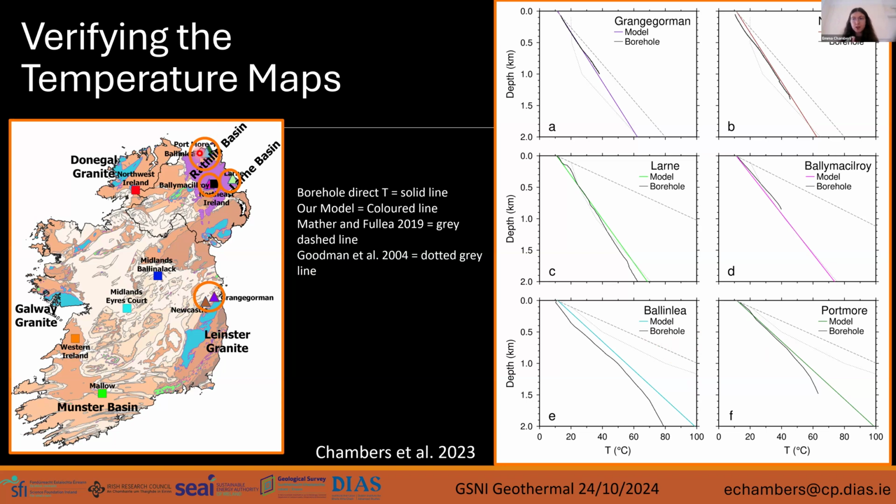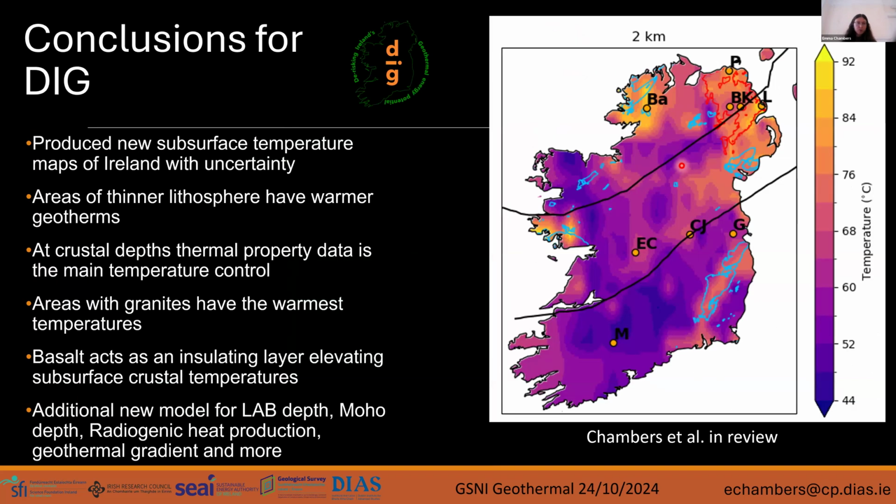However, if we modify the associated thermal properties that we give them to what their rocks are, we can fit each one slightly better. But that's why our model is identical, but we can't fit both of them. I've also plotted the dotted line, which is the Goodman model, and the dashed grey line, which is the model by Mather and Fullea. So overall, we do broadly a good job, I think. So here are some quick conclusions for DIG.